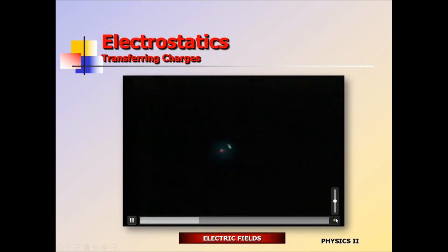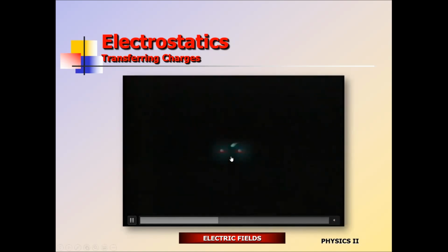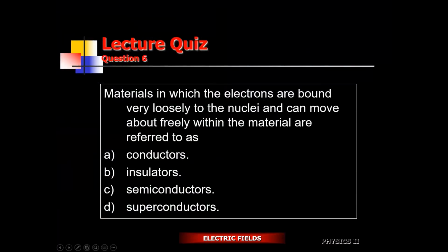Each atom of a metal can be thought of as a positive ion. So the conduction electrons will get shared. All right, so this needs an electron, this needs an electron. So what they're doing is they're sharing the one single electron among themselves. All right, so that's what happens with the conductors. This is the reason why the electrons are free to move within the conductor.